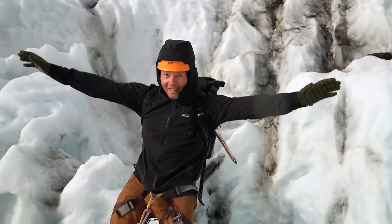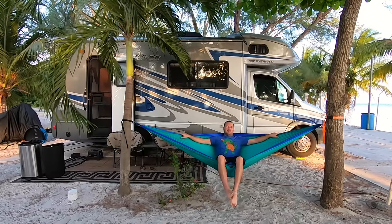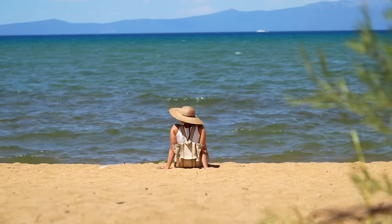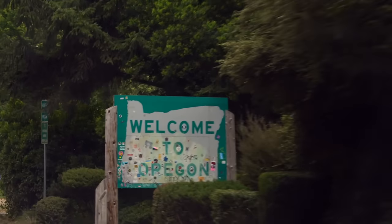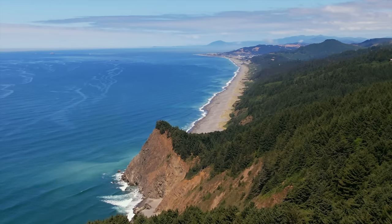I'm Liz, and this is Dennis, and we live and travel full-time in our tiny home on wheels, Maggie. Over the past few weeks, we've hiked snow-capped mountains and relaxed along the shores of Lake Tahoe on our road trip out west. And this week, we make it to the moody shores of the Oregon coast, where we drive one of the most scenic highways in the country, the Pacific Coast Highway.